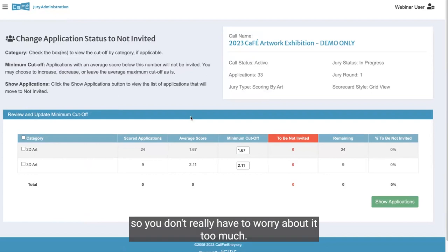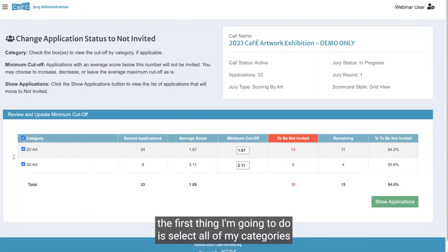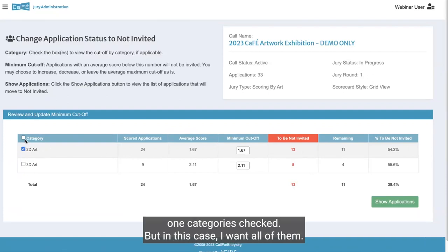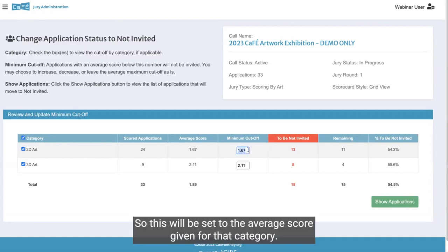So in this stage of putting applications in the not invited status, the first thing I'm going to do is select all of my categories so that all of them are affected in this process. If I wanted to do it one category at a time, I'll just make sure that that one category is checked. But in this case, I want all of them. Now, the thing you have to pay attention to is the minimum cutoff score. This will be set to the average score given for that category.